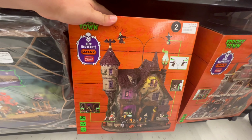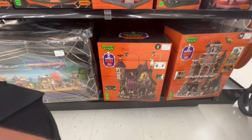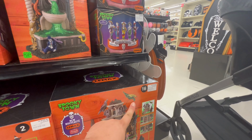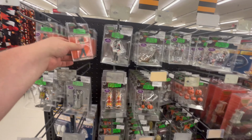Here's a big castle, and it's got witches on the top. I imagine when you turn it on, they spin. Yes, they fly around atop of this creepy witch cabin. A dungeon of terror. That's pretty cool. And look, it's got dragons or something. There's people like exploring the dungeon. And they have a ton of stuff here to decorate your little creepy town.